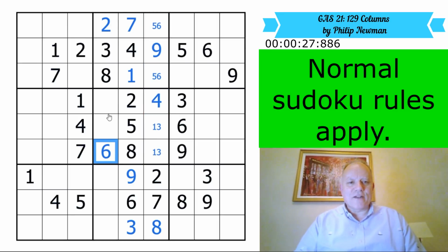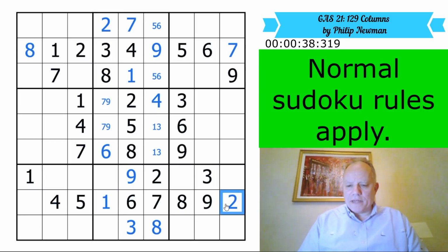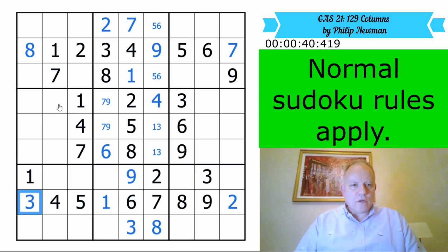That's a 6. This is very symmetrical, even the way the naked singles appear. So we can complete row 2: 1, 2, and 3. So that's a 1. Yeah, we can complete row 8 as well. 3 there somewhere. Oh, bother, it's in one of those cells and up there.